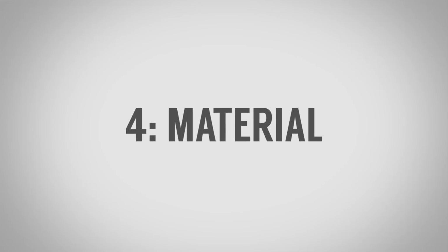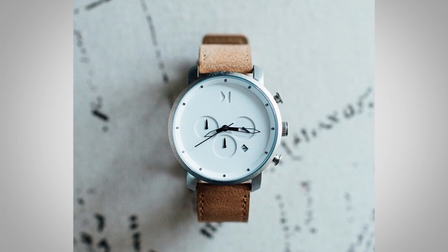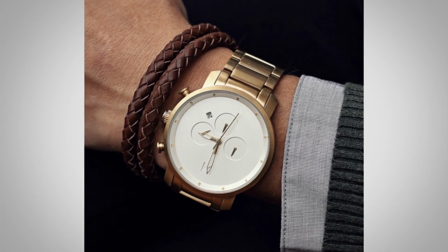Next thing we want to look for is the material that's being used. Leather is going to oftentimes give a slimmer, leaner look. Metal bands are going to look heavier.